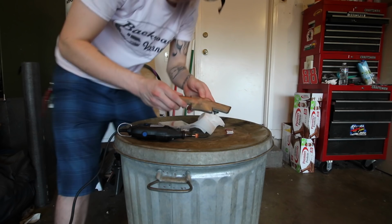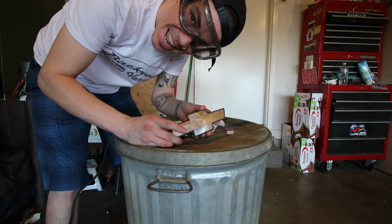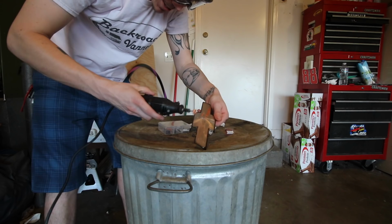Well, looks like I went a little too high and burnt the hell out of this thing. So maybe we'll paint this too. I don't know. I could definitely sand this off. Maybe I'll just sand this and clear coat it. This isn't working out the way I thought it would. I'll finish buffing off the rest of it though.